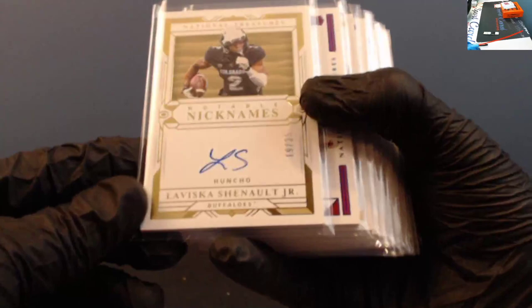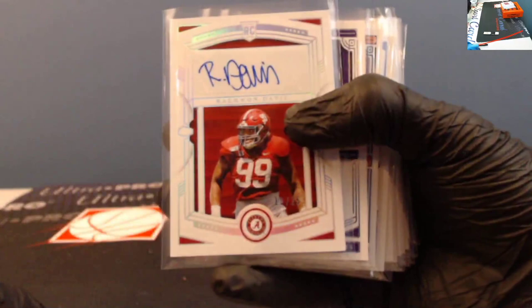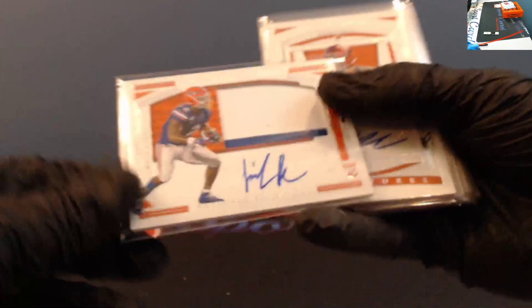Notable nicknames to 25, LaViska. Brian Edwards to 49, nice three-color patch. Darrynton Evans to 99. Raekwon Davis to 25. Justin Jefferson to 99, two-color patch. Isaiah Simmons to 49, three-color patch. Joshua Kelly to 49. 99, LaMichael Perine, two-color patch.